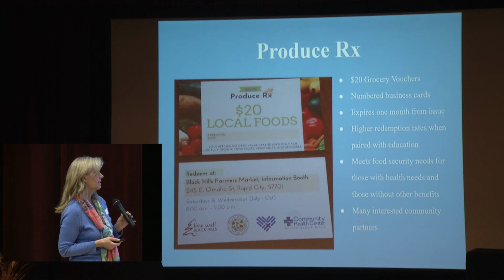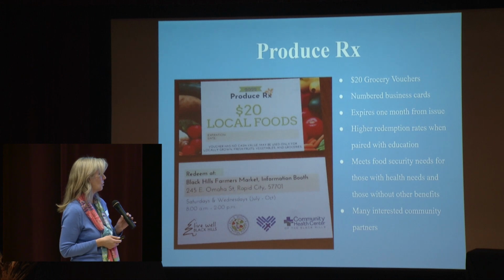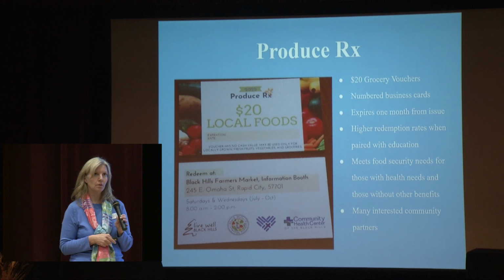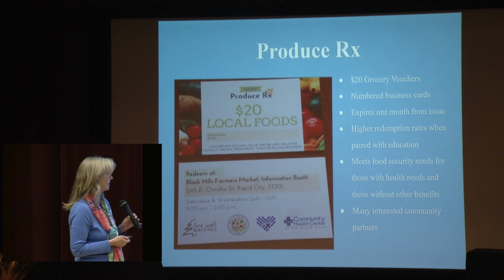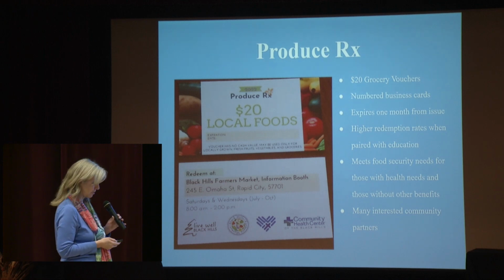We have a lot of community interest for this program, more community interest than what we have funding so far. And so we're looking forward to growing this program over time. This program, I would say, is one that brings in more people who have never been to a farmer's market before, and so that's kind of exciting to me. You can tell that it's a brand new experience, and this was the thing that got them over that hump of trying something for the first time.